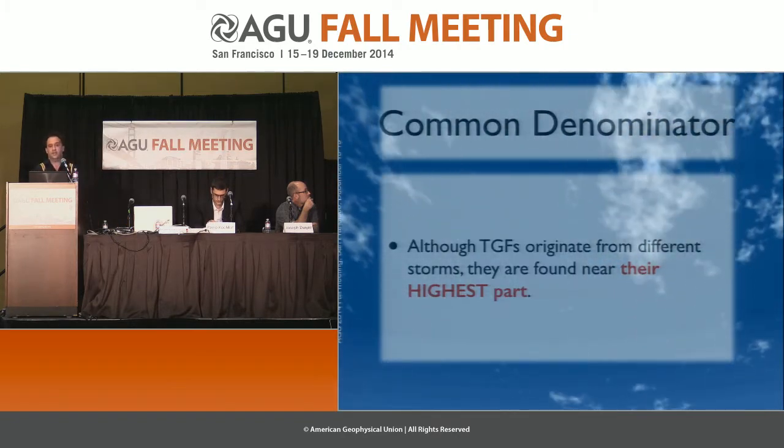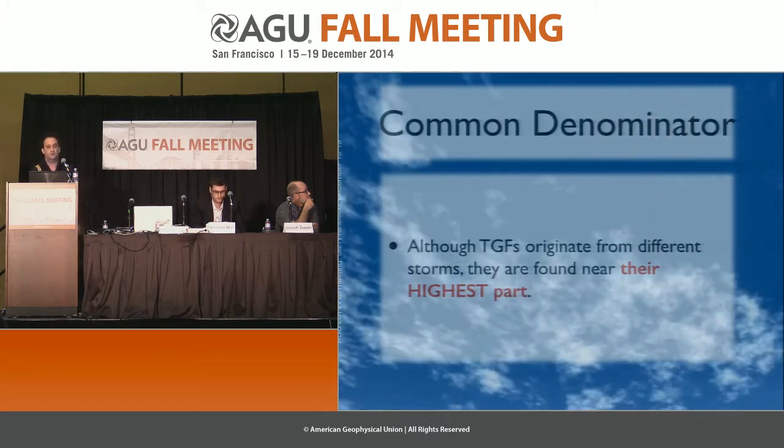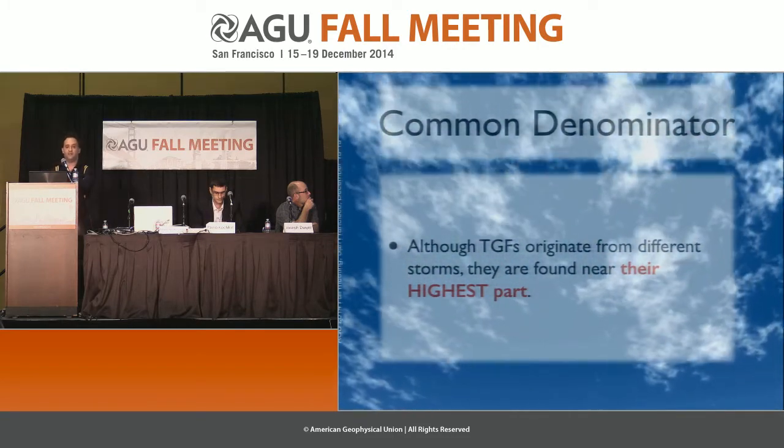The common denominator between the TGFs, despite the fact that they come from disparate types of storms, is that they all originate from the highest or among the highest parts of the storm.